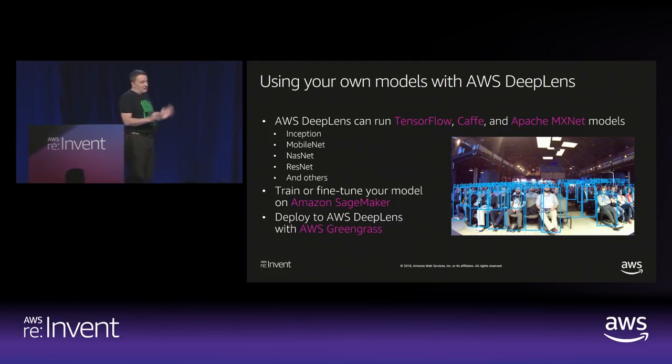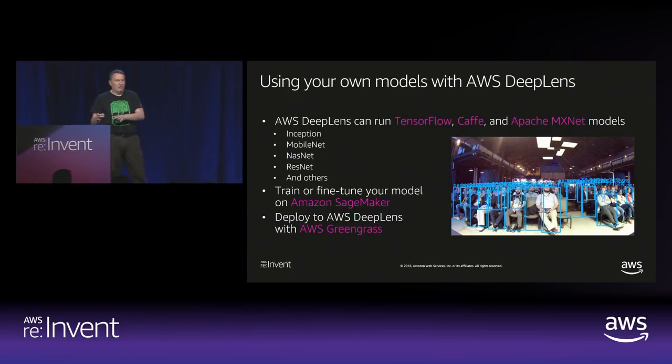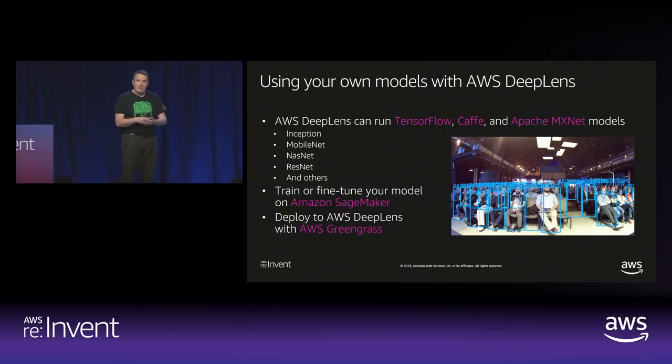Okay. Last but not least, we have community projects. We ran a hackathon this year, and we had some very, very exciting community projects being built on DeepLens, and you will also find them on the AWS website. And of course, you can grab them, tweak them, and build more of your own, okay?